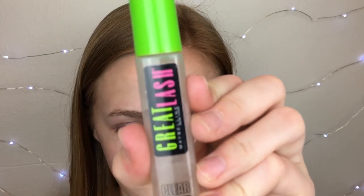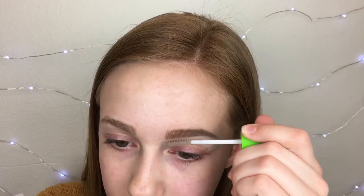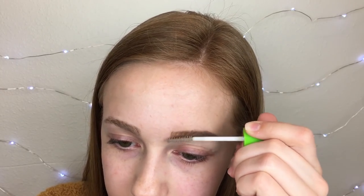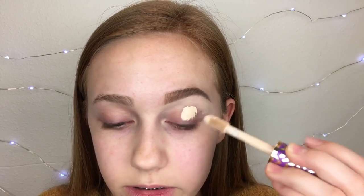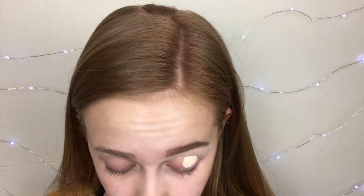not light brown. I'm gonna go ahead and set my eyebrows or like gel them, whatever, with the Maybelline Great Lash brow gel or clear mascara. It's not my favorite brow gel, but it's okay. Voila. I'm gonna prime my eyelids with the Tarte Shape Tape concealer because we're gonna be working with some colors today. We're not trying to stain our eyelids.